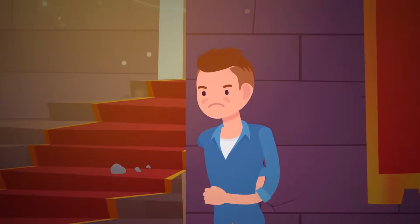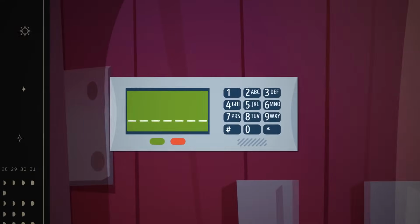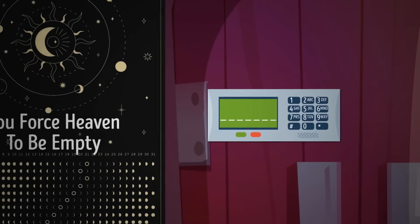Alex ran away to the basement and Tina followed him. Unfortunately, the door behind her slammed shut and she got stuck. Can you help her break the code to escape?